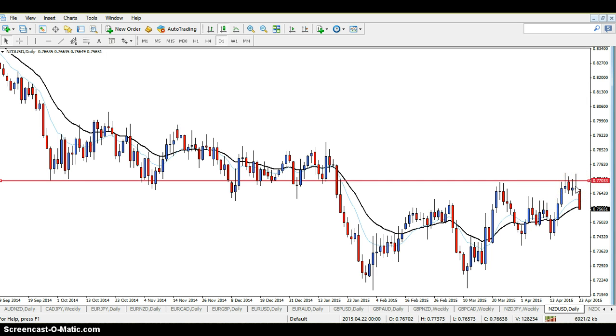So if we look here, we've got a bit of congestion, and the bulls have tried to break out, but they couldn't, and it's just bounced back off that level. Then the bears try to break out, and then we have something here called a bearish rejection candle. So the bulls had one last try at it, couldn't get through, and it's closed as a bearish rejection candle. And it's just broken to the south there.